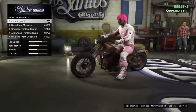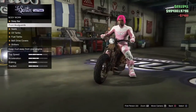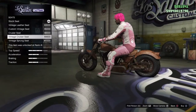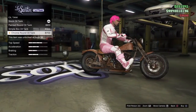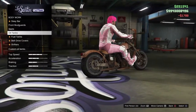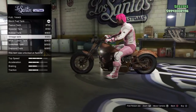Put that one on there. Seats. They got the vintage, man. That brown one. Oil tank. Like, everything is rusty. You can't even change it. Look, that's like the only thing that's chrome on the motorcycle, that oil tank right there. Now the fuel tank. You can't even change the color. Holy fuck. It's crazy.